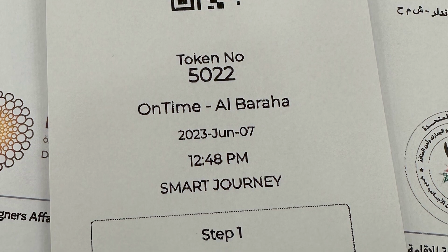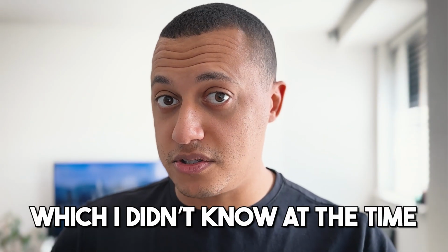I'm not 100% sure, but anyway, I ended up with ticket 5022 somehow, and I saw the same guy to do the paperwork. He sent me off to the cashier again. I paid the 386 dirhams. Then he told me I need to attend biometrics the next day, which was another thing I didn't know at the time, at another center as well.